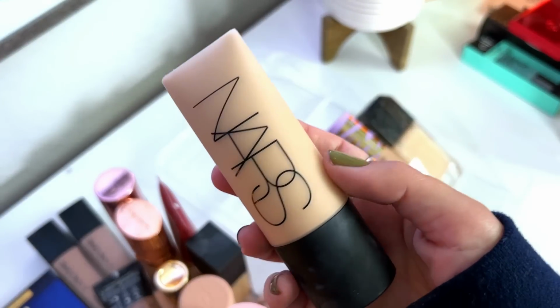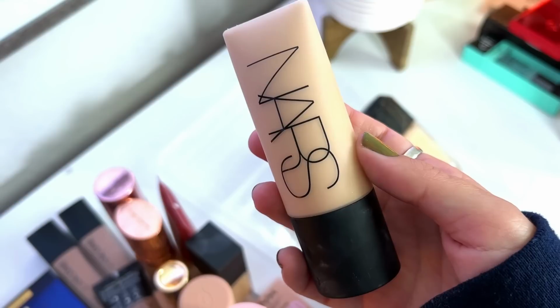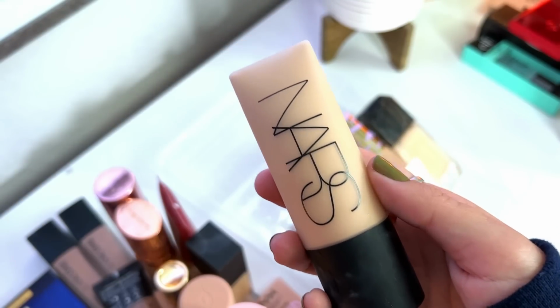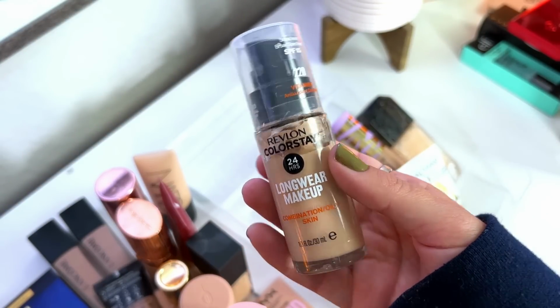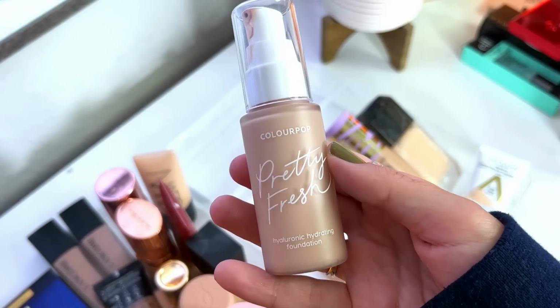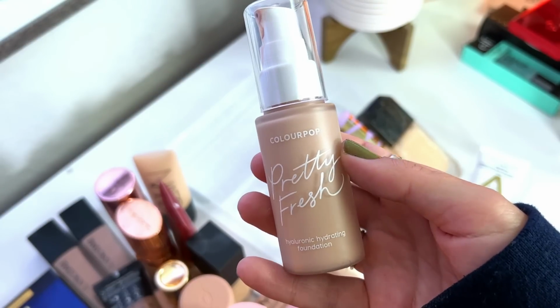Up next, we do the NARS Soft Matte Foundation. I love to pair this with my NARS Light Reflecting Advanced Skincare Foundation. So we're gonna hold on to that. Revlon. This is my favorite foundation. We are not parting from this baby. We have the ColourPop Pretty Fresh Foundation. Surprisingly enough, I don't hate this. I actually really like this foundation, so we're gonna keep playing with this one.